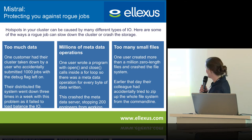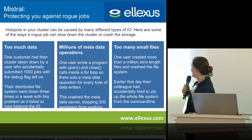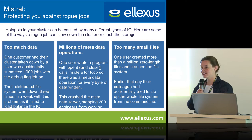I'll talk a bit more about too many small files. This is a very extreme case. One user created 1 million empty files by mistake. Very easily done.